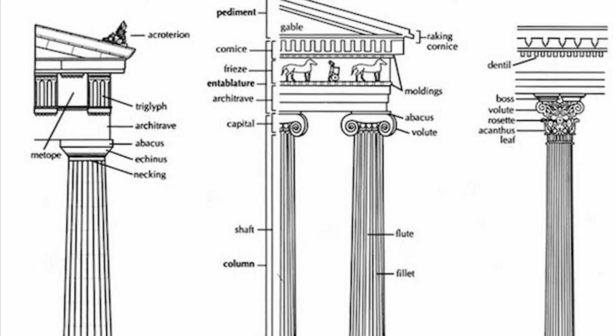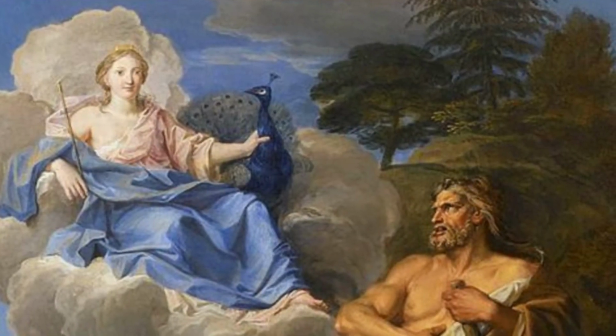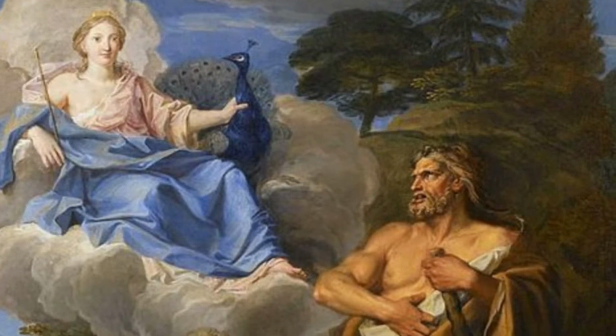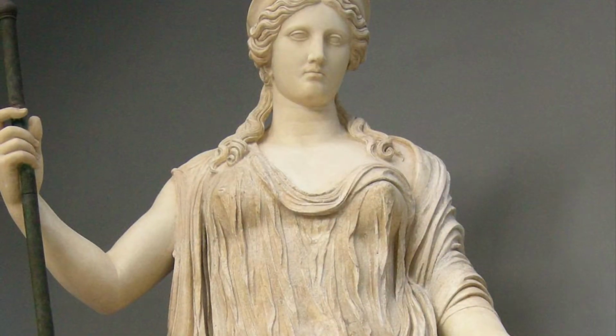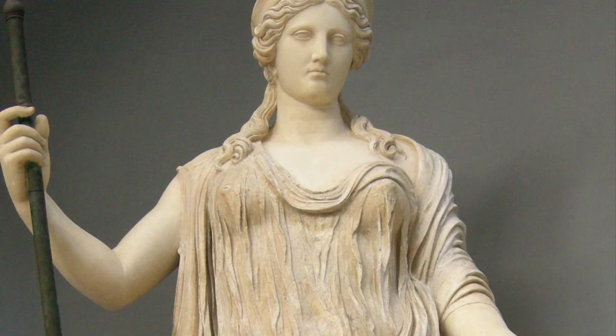The plan of the temple is almost identical to the plan of the great temple of Zeus at Olympia, and we can presume that it was almost a deliberate copy, with both having 2 rows of columns down the cella, which is mind-blowing. For this video, I'm sure you're really curious. I keep saying the second temple of Hera. Well, who was Hera? Well, let me explain.